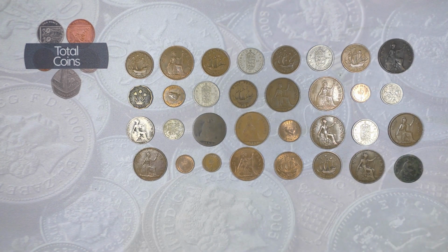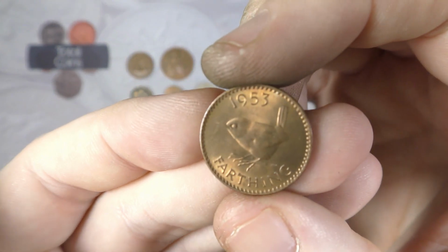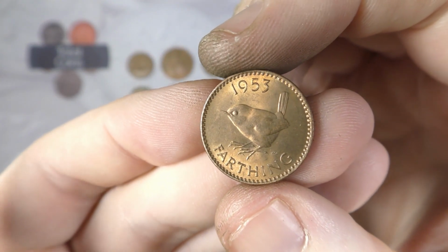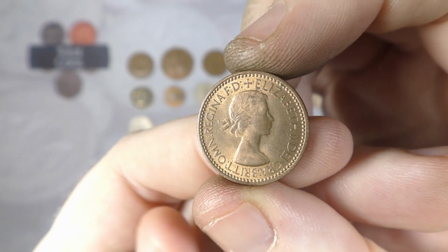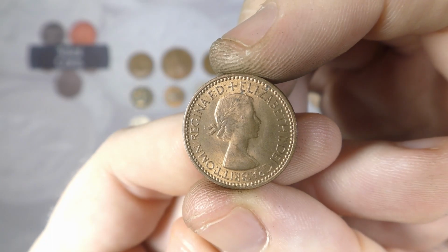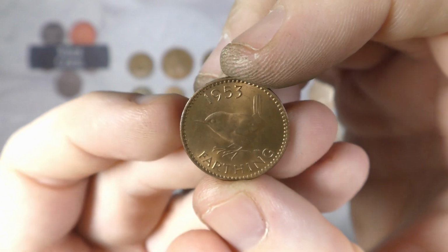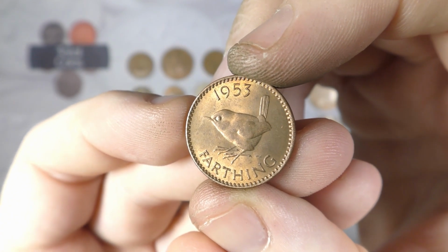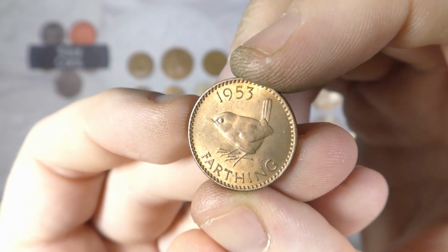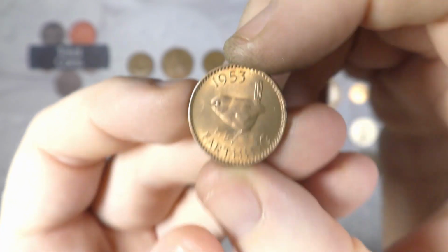Star pool for today. Do you know what? I am going to be a bit controversial and I'm going to go with the 1953 Farthing that we found. Just purely because it is in such outstanding condition. I don't think I've ever picked up a coin that old in that sort of condition. That looks like something that's just come straight from the mint. So yeah, I think that's definitely going to be my star pool for today.